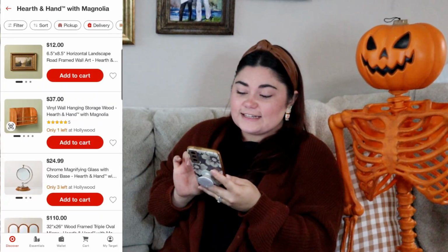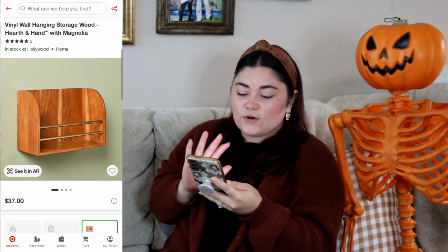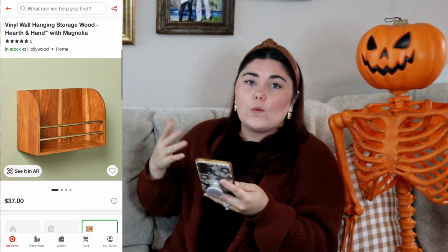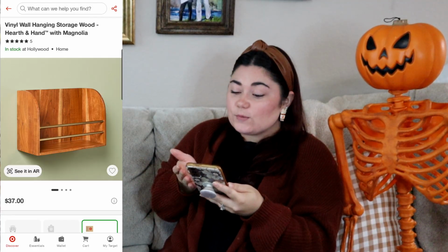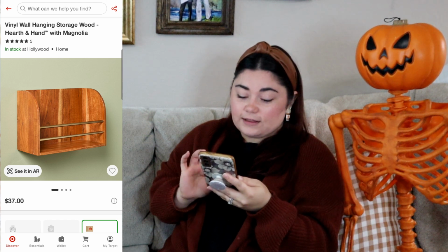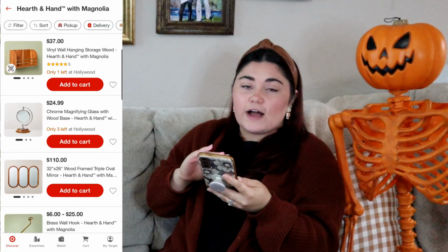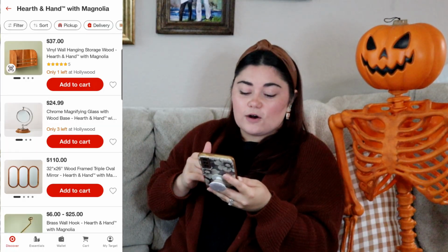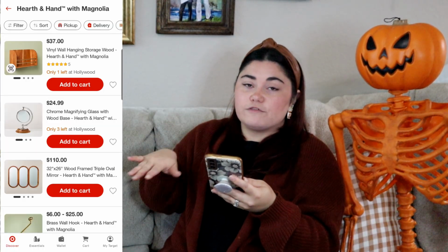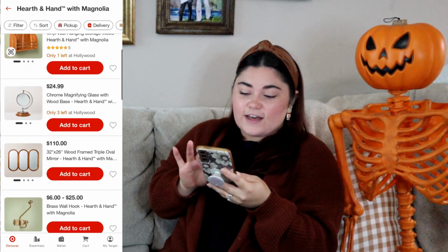I was super excited to see the hanging storage for vinyls. I don't have anywhere to put it here, but when we buy a house one day, maybe we could fit that somewhere to put all of our vinyl records. I really, really like that. It's $37. There's another vinyl storage thing we'll see later on that you can use on like a flat surface instead of hanging it on the wall. And I love that she's got that.